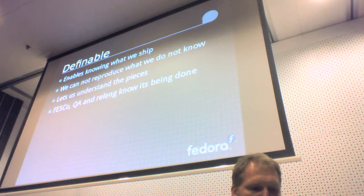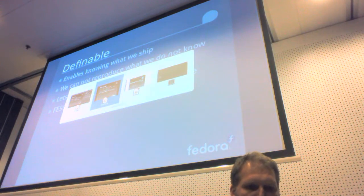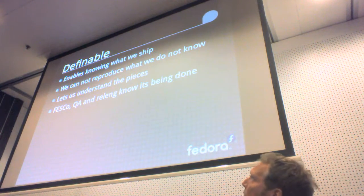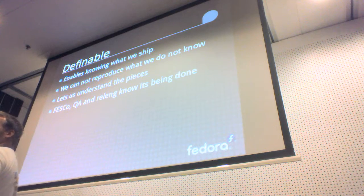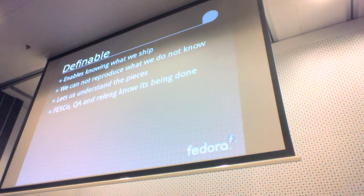And that's purely because if QA doesn't know what they need to test, how can we be sure of what we're going to ship? If Bowen doesn't know what they need to build and compose, we can't be sure of what we're going to ship. FESCo, as the technical arbitrator, needs to know what's being done.